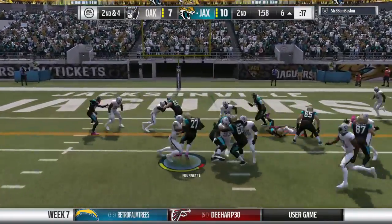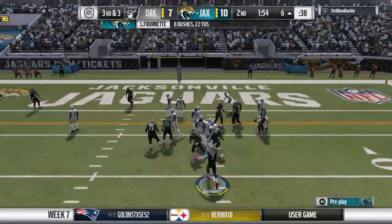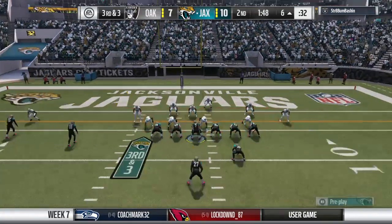Detroit! And they'll go on the ground. And nothing doing. He's immediately taken down at the line of scrimmage. Just a yard on the pickup there, and it'll leave him with a 3rd and 3. Looking to speed things up here, going with some tempo.